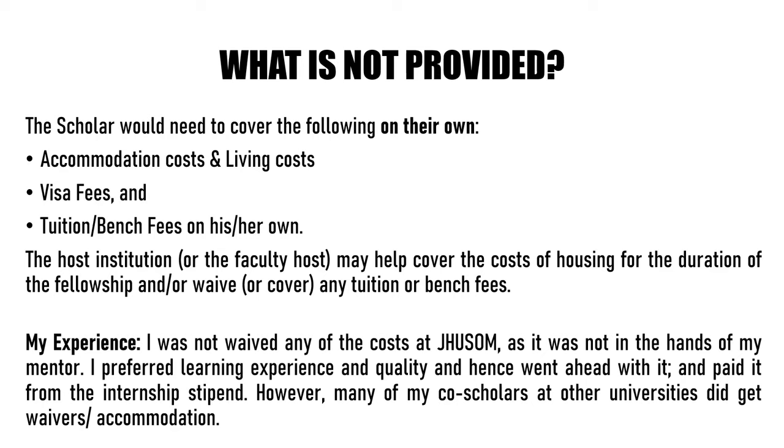and I will be telling what the costs were in a short time. I was not waived because it was not in the hands of my respected mentor. However, I prefer the learning experience and the quality of learning, and hence I went ahead with it. I always wanted to work and learn from the mentor, and I didn't mind paying it. And I paid it from the internship stipend ultimately. Similarly for accommodation, I paid it from my internship stipend, and I tried to manage it. However, many of my co-scholars did get waivers and accommodation.